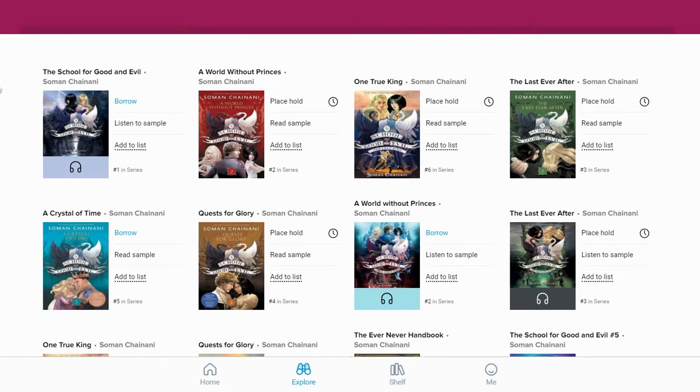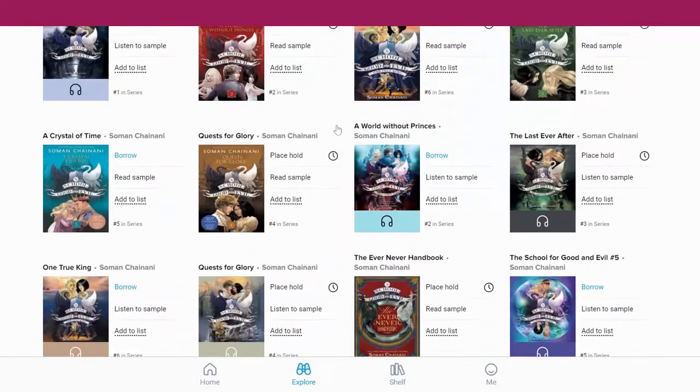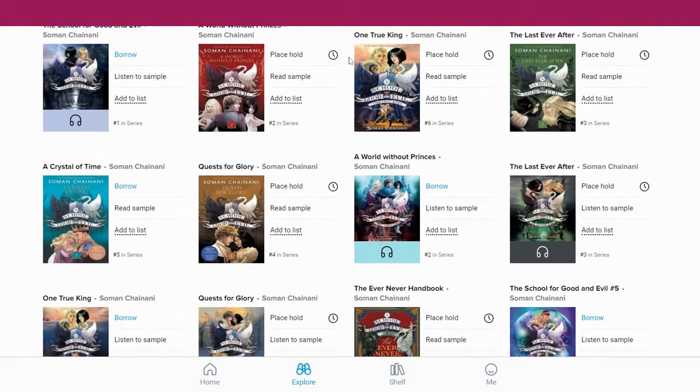Now, if you have to place a hold, there'll be a little clock here. If it has dots after it, I don't know if any of these have extra dots, but what that means is that it might take a little bit longer. A lot of times it'll give you a wait time. If you don't want to wait a month or 2 months, I know I've been on hold for 15 weeks for a book that I just now got.